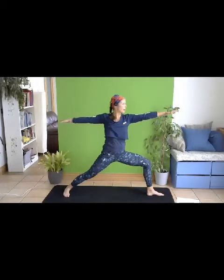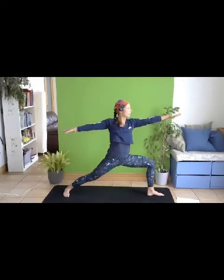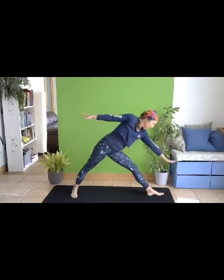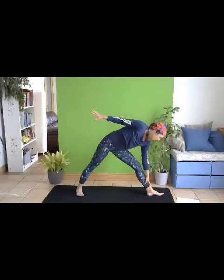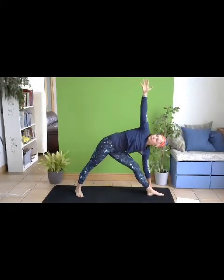And reach in that back arm. So a little bit further for reach in the back arm. Full deep breath. Maybe sink a little lower. And now very carefully shorten your stride a little bit, come into triangle. Left leg straightens, and then the left hand comes down either to the leg, the foot, or the floor, and the right arm reaches up. And breathe here.